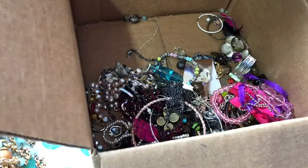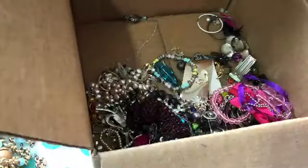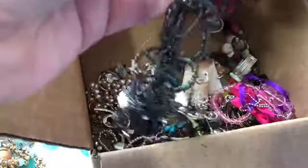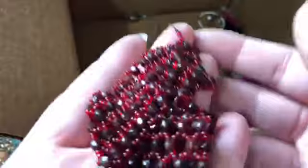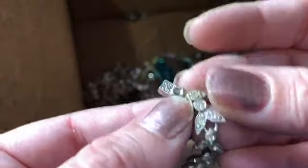Side also. Another cheap bangle. Another earring. What used to be, I'm assuming, a stretch bracelet, but it's broken. Craft pile. More bling. Oh, this one might be marked.